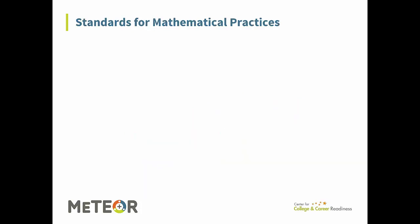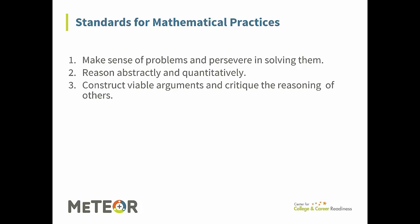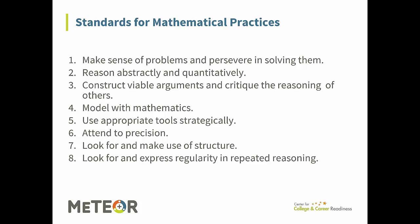A great place to start bundling or clustering is to bundle the math content standards to a math practice standard. There are 8 math practice standards that all teachers in all grades and math content areas should be aligning tasks to. They include make sense of problems and persevere in solving them, reason abstractly and quantitatively, construct viable arguments and critique the reasoning of others, model with mathematics, use appropriate tools strategically, attend to precision, look for and make use of structure, and look for and express regularity in repeated reasoning.